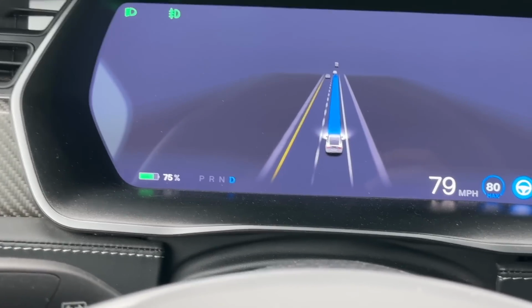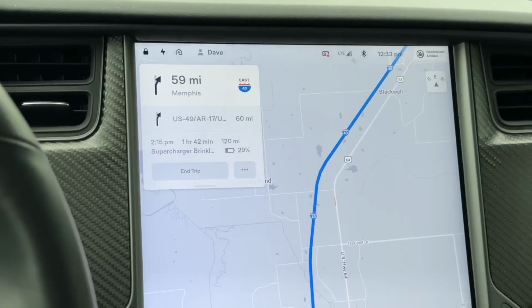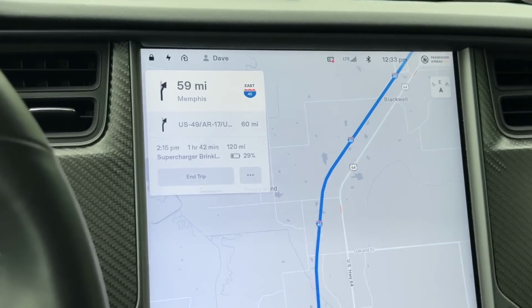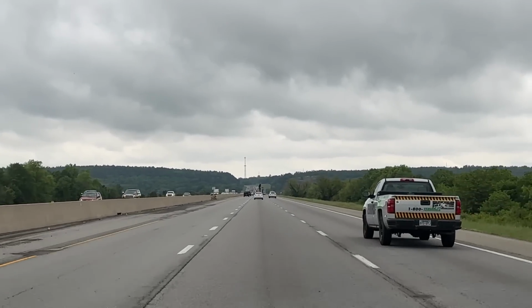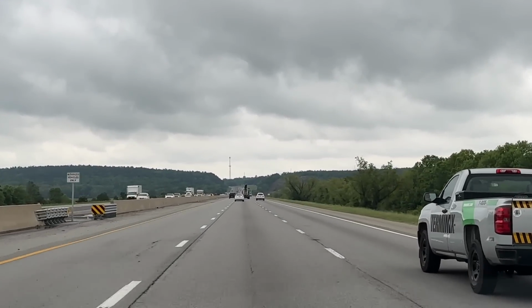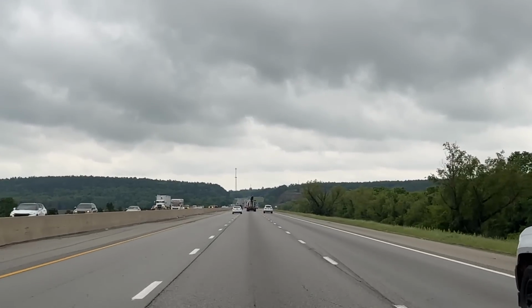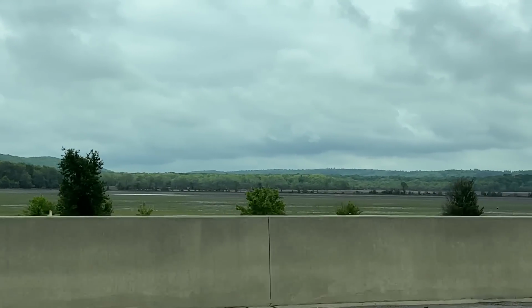Let's do an energy check. 75 in the battery. And look at that, 29% on arrival. Yeah, that's what I'm talking about. Looks like we may have outrun some of that rain. Just on the outskirts of Little Rock, Arkansas now. Let's have a look around here, almost into Little Rock.